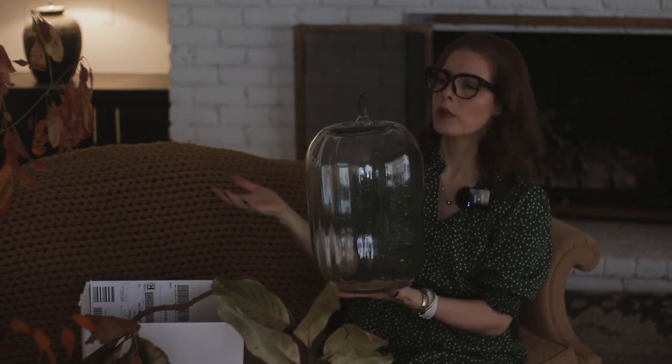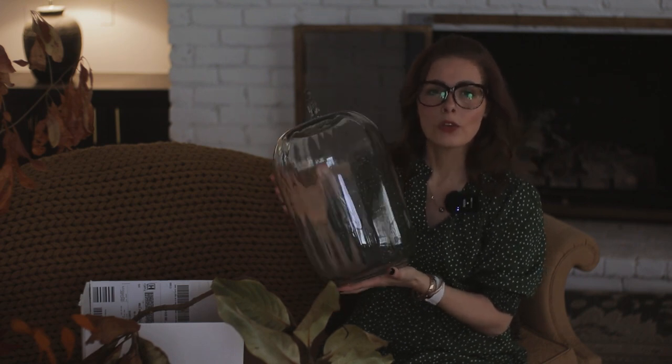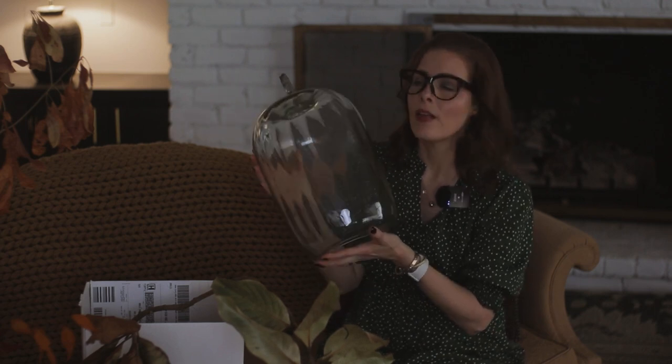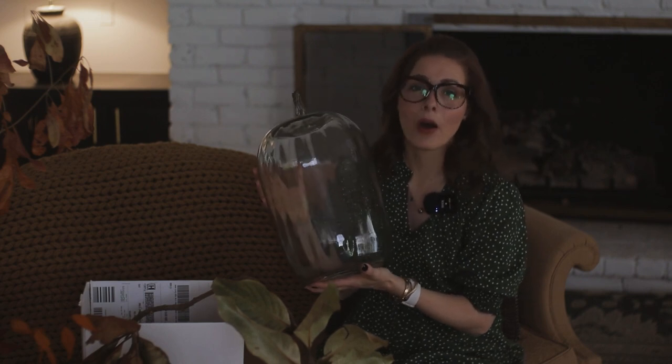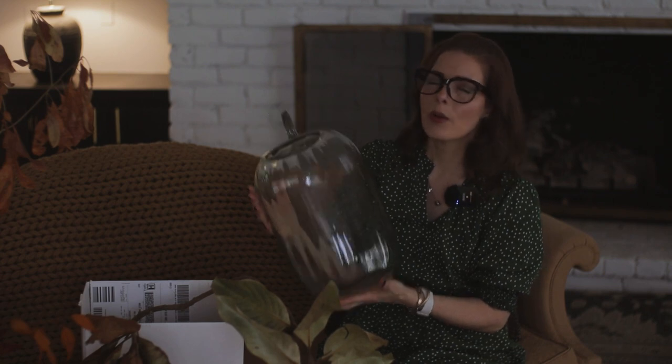So if you're going to spend money on something, spend it on items that are well made that you think you can look at year after year, and always look for holiday and seasonal items when they're out of season. That's how I found all of these on clearance on Pottery Barn's website. So that is another great tip to save money. That way you're not spending so much money season after season.